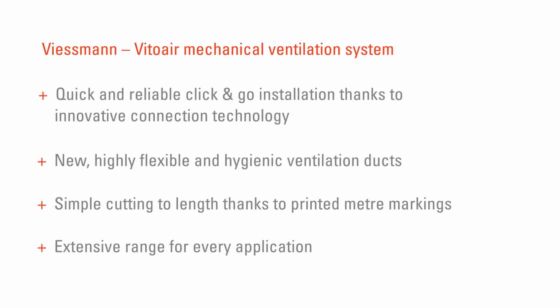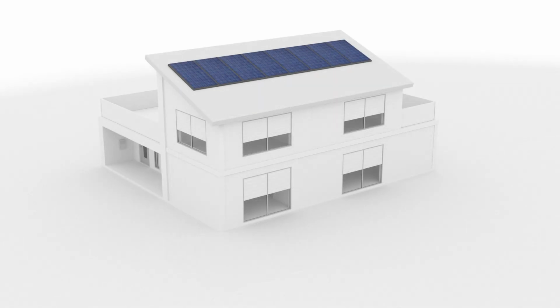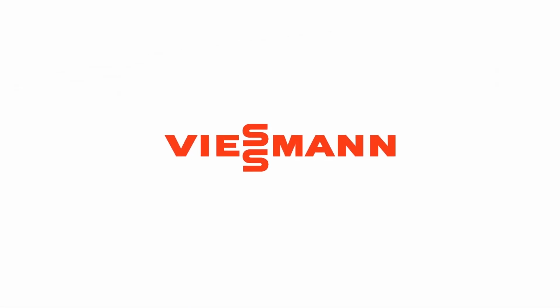Whatever kind of ventilation installation awaits you, with VitoAir you have the right ventilation ducts, all connection pieces to hand. For many different applications and the highest degree of flexibility in new build and modernization projects. Discover for yourself the benefits of the VitoAir air distribution system. With its standardized, flow-optimized design concept, its exemplary flexibility, and the click that signals secure, fast installation. Naturally, from Viessmann.